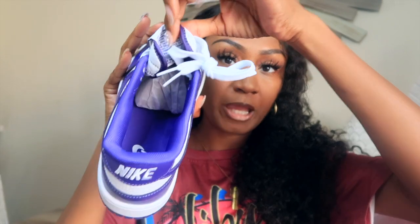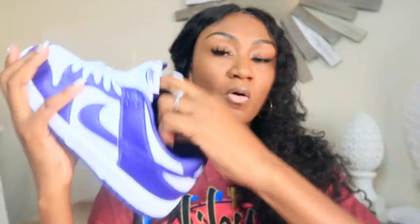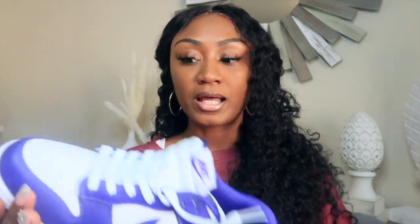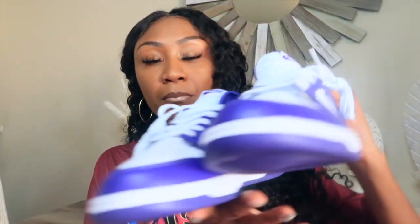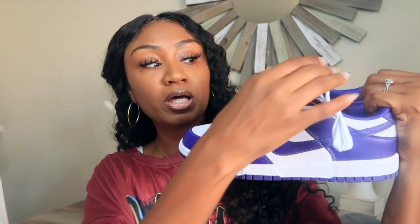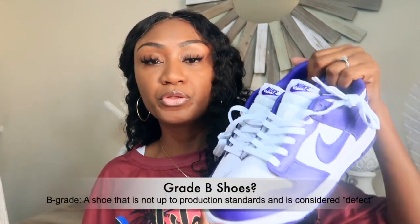They come with paper inside of them, or a shoe stuffer thing. More than likely it's crumpled up paper, just to keep the form and keep them from creasing during shipment. But these things are amazing. As y'all know, these are lookalike items on Dhgate. They could possibly be grade B shoes, or just total lookalikes of the real thing.